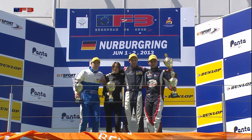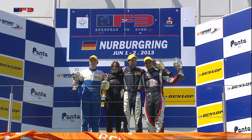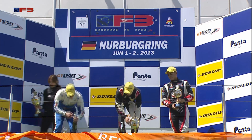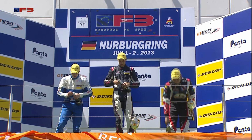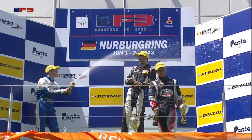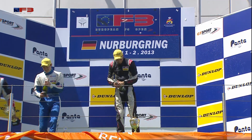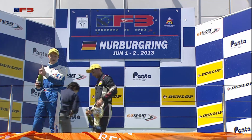So they congregate on the top step of the podium for the photos. Smiles all around, and Hector Hurst wasting absolutely no time at all in reaching for the bubbly. Nelson Mason doing the same, dousing Sandy Stuvik and Hector Hurst. Hurst still working on the bubbly. He'll save that for another day.